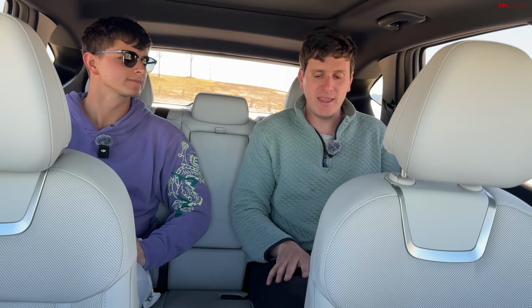So I think from a space and comfort standpoint, it's really quite good back here, and we even got a little bit of recline. Not bad.